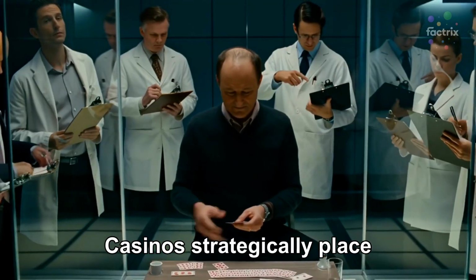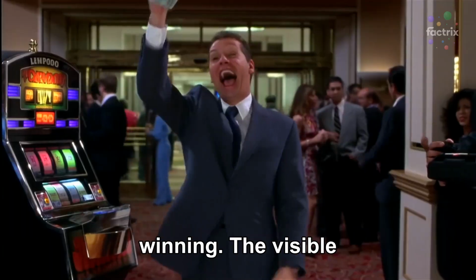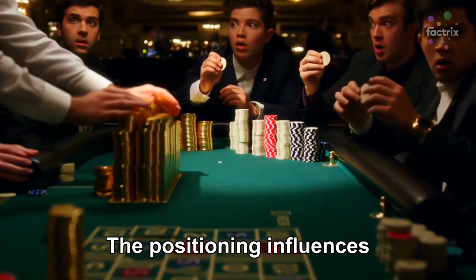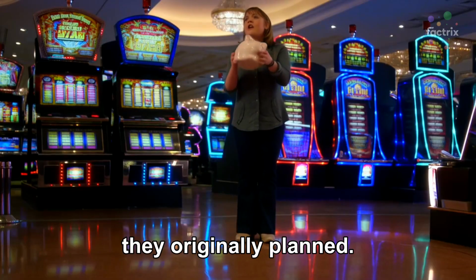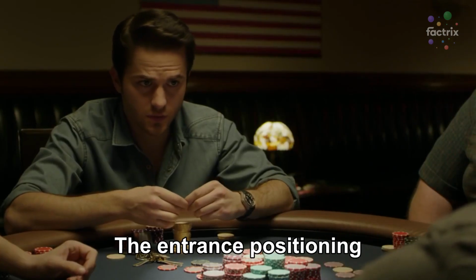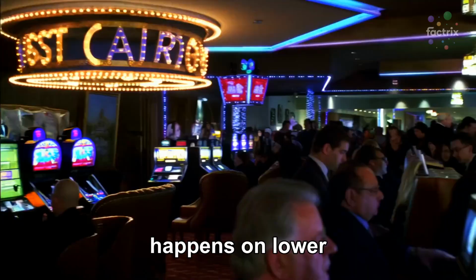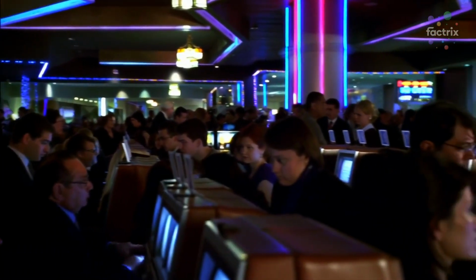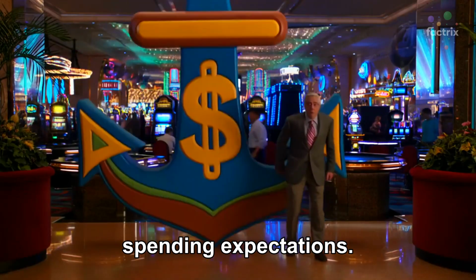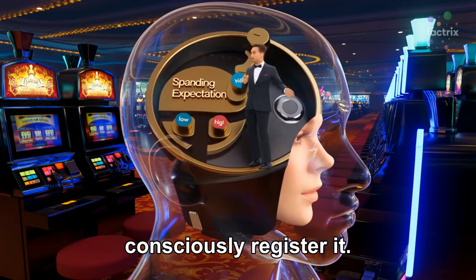29. Casinos strategically place high-denomination machines near entrances to create an impression of bigger gambling and winning. The visible large bets and payouts suggest normal stakes are much higher than average. The positioning influences new arrivals to bet more than they originally planned. The sight of others betting large amounts normalizes higher risk tolerance. The entrance positioning creates a first impression that shapes subsequent gambling behavior. Most actual gambling happens on lower denomination machines deeper in the casino. The strategic placement of high-limit machines serves as a psychological anchor raising spending expectations. The visual establishment of betting norms happens before players consciously register it.